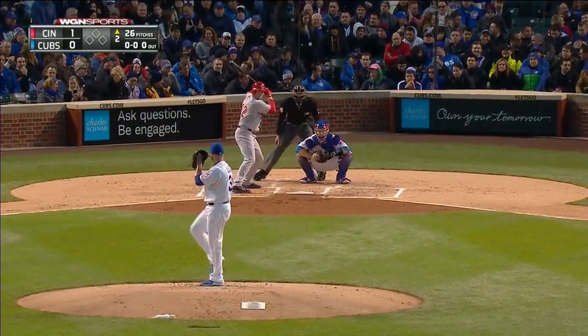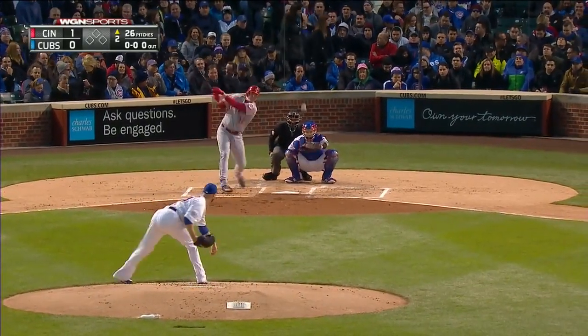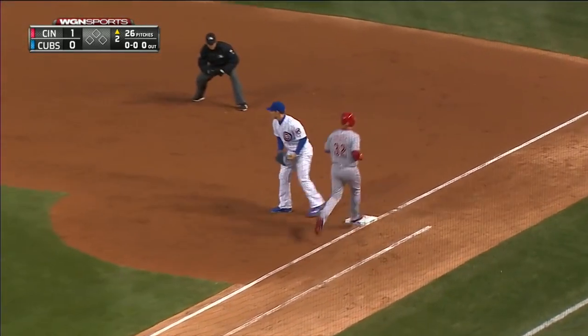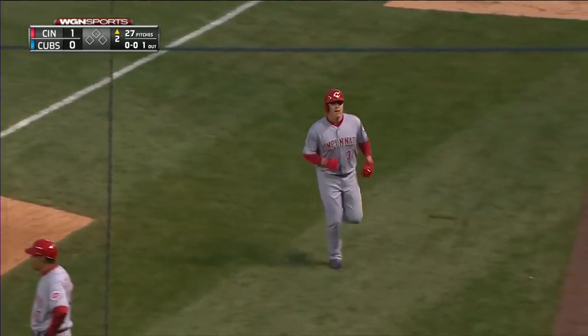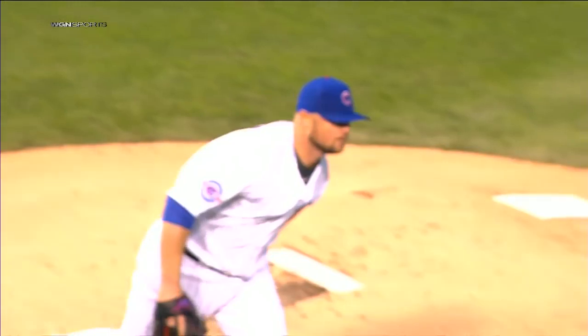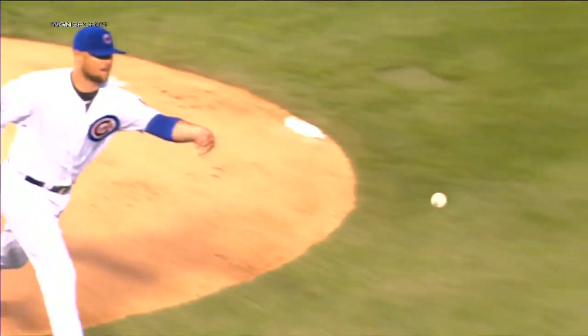Lester, lefty against lefty, power against power. Here's the first pitch. Bounce back to the mound on 1 delivery. Lester's got it. Underhand to Rizzo, and that's out number 1. Bruce went after the first pitch. Bruce played the role of hero yesterday for Cincinnati with a game-winning, run-scoring triple in the bottom of the 9th inning to beat the Pittsburgh Pirates.